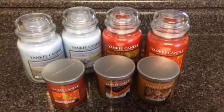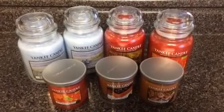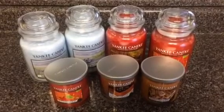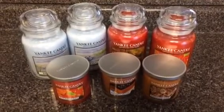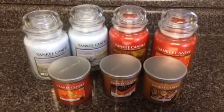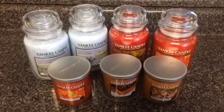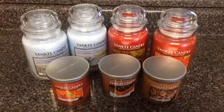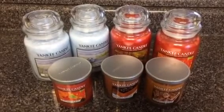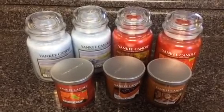I also had a $10 cash card that I earned during the semi-annual sale. I broke these up into two separate transactions for the best savings. So my total savings with the sale and the coupons was $96.97. My out-of-pocket expense today was $52.37. Yes, you heard me.